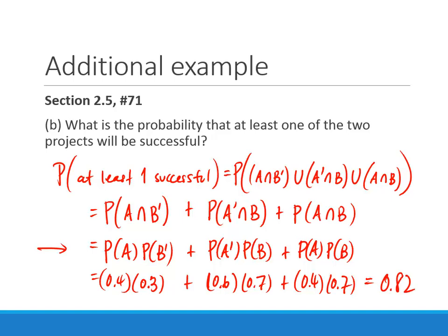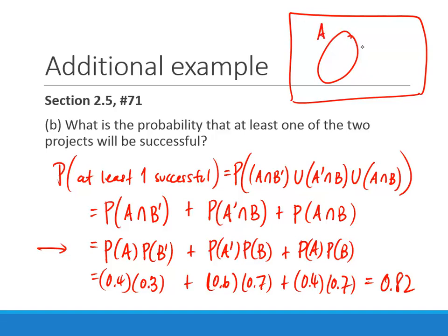Were you going to say the same thing? This is a case where it's helpful to draw a picture, and I did this after I did all that work. So if here's event A and here's event B, what shaded area in there represents the probability that at least one of them is successful?